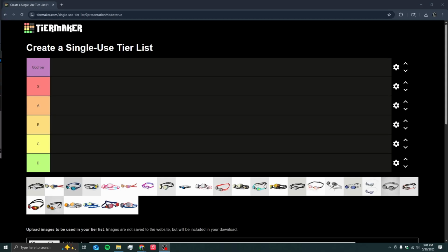So I'm gonna be ranking these based on looks, which also comes with comfort. Features like anti-leak and anti-fog, because those are pretty much essentials, and cost, right? How much do these goggles cost? Obviously on sale, not on sale, right? Basically the most important parts come to comfort, anti-leak for the water, and anti-fog.